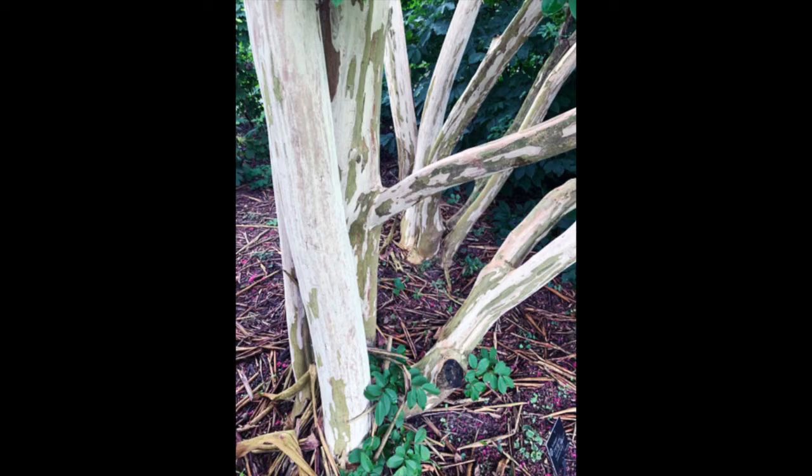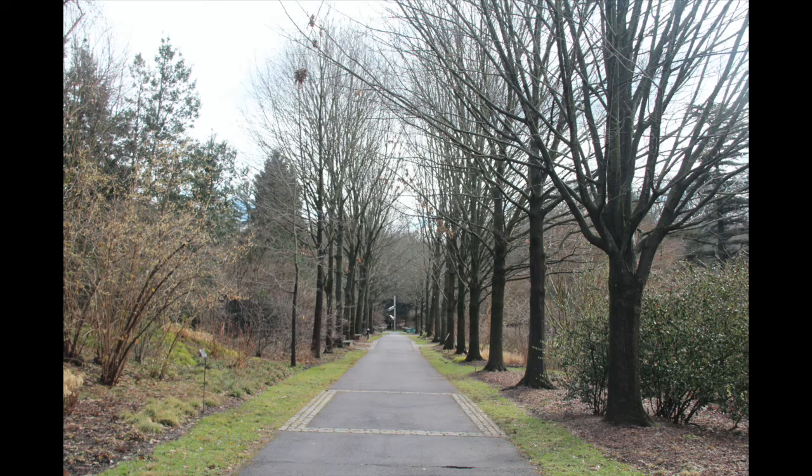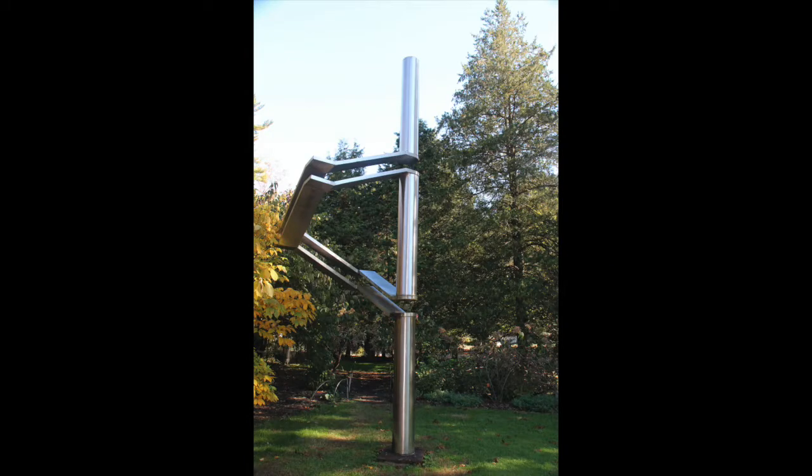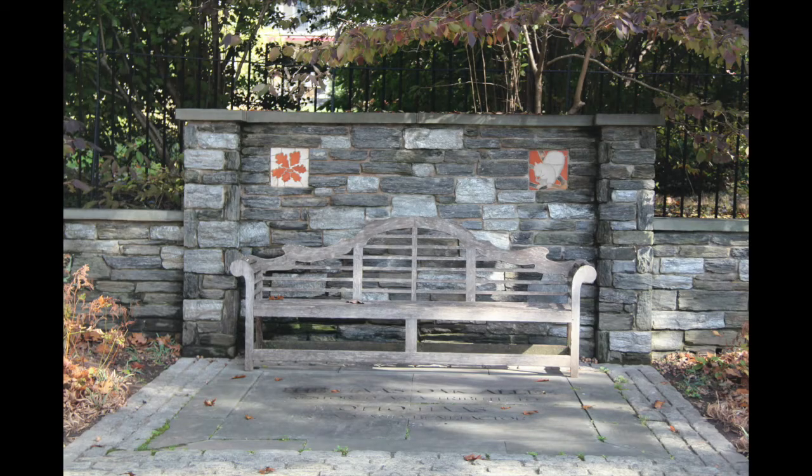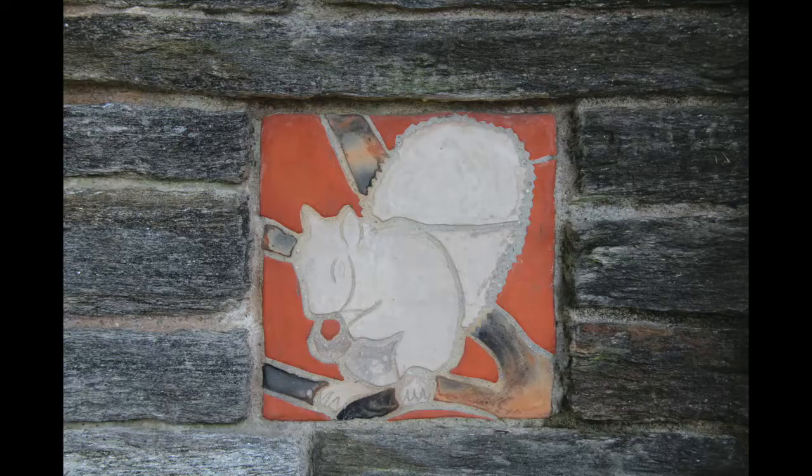At the end of the alley, you will see a sculpture called Three Tubes. It provides a visual puzzle. Let's see if you can figure it out. You can also stop for a little rest in the middle of the alley on a lovely bench and enjoy the decorative tiles.